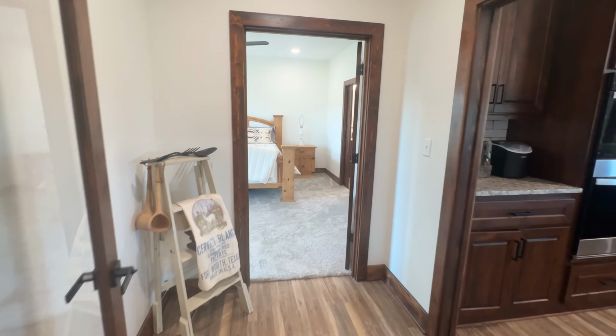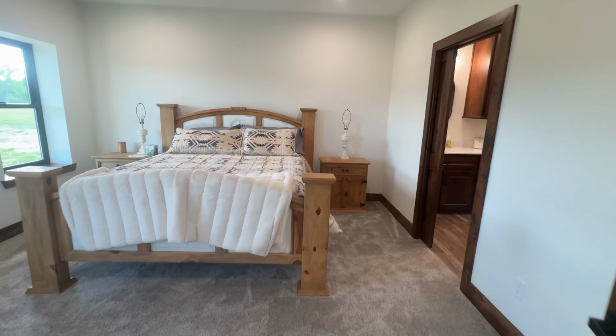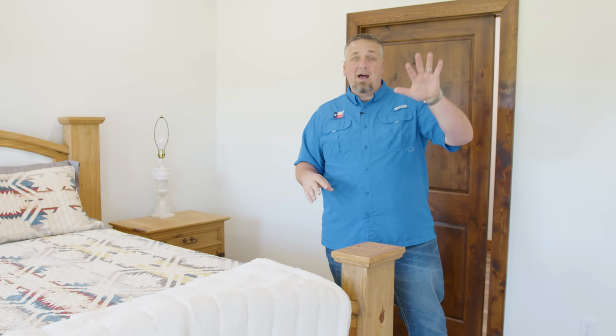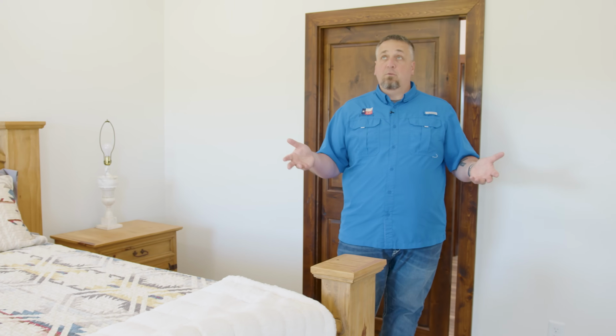Now, we're gonna flow directly across here and go into our master suite. We've got carpet floors inside the master. This is a 15 by 14 room. We have 2 single windows that give us a good view off the front of the property. We've got our TV mounted up high and a plug put up there for the homeowner. But again, 15 by 14 room.